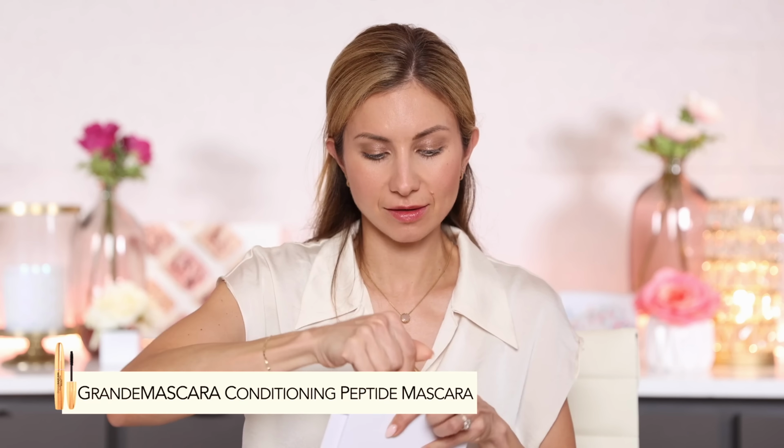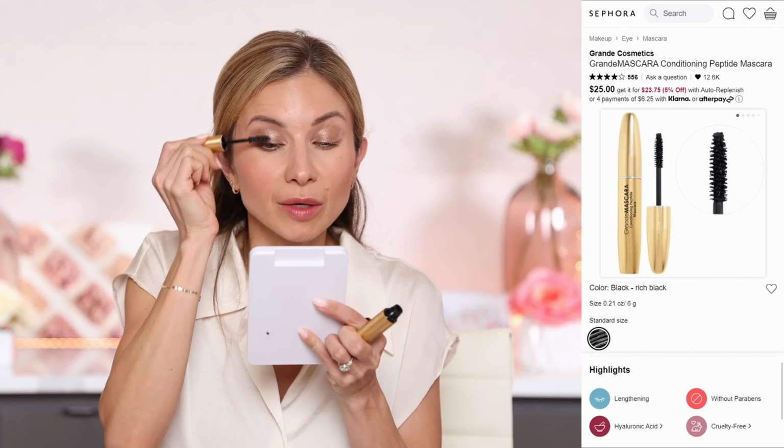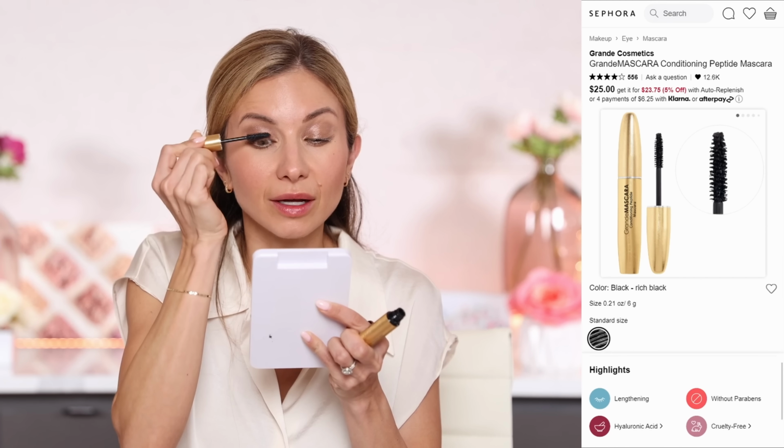Perfect. Okay, and then I'm going to go in with the Grande Lash Mascara. I picked this up at the Sephora sale last month. I really like this mascara. It was in my rotation a while back, and then I just ran out of it.